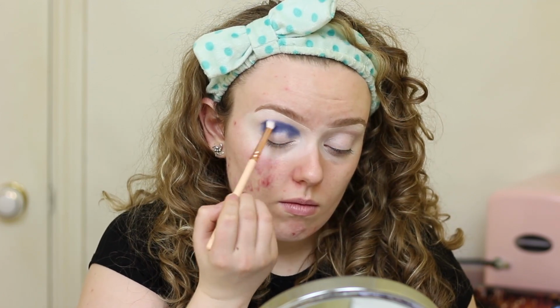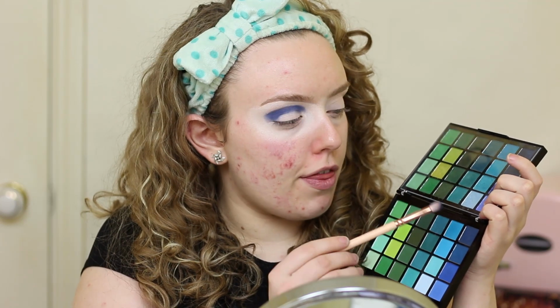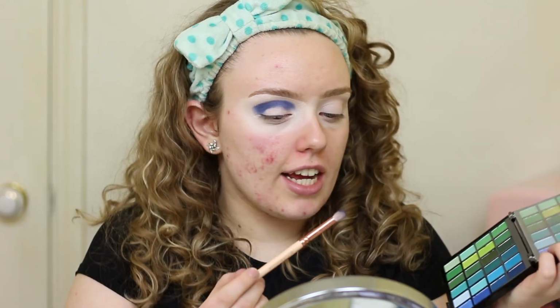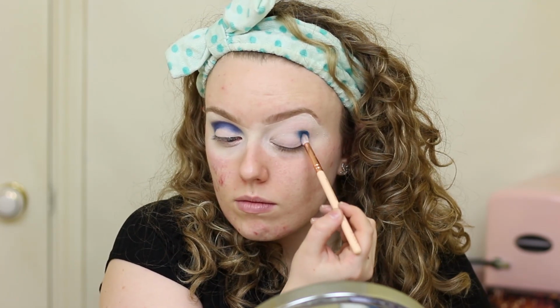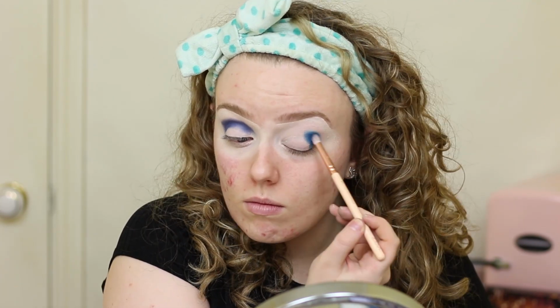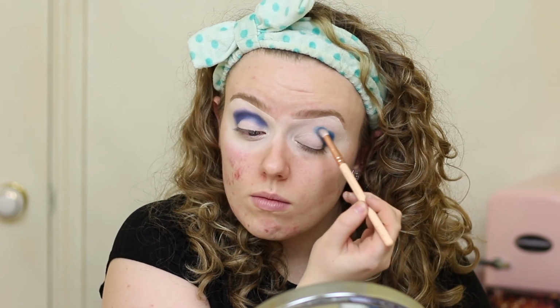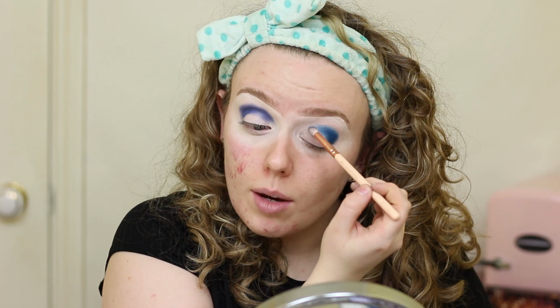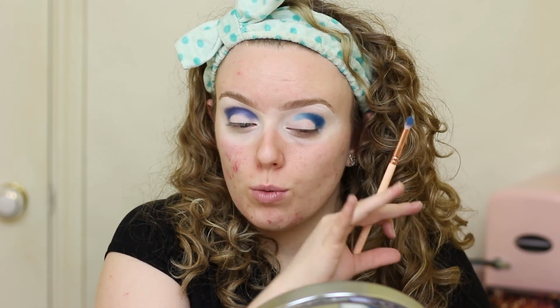I've just given that brush a wipe, and on the colour book side I'm going to go in with what is called number 30, I think. Yeah, shade number 30, and I'm going to do the exact same thing. I feel like the one on the colour book side is coming out a bit more pigmented. It's not taking as much work. They are not identical though. This one definitely feels more blue, and this one almost has like a purpley tinge to it.